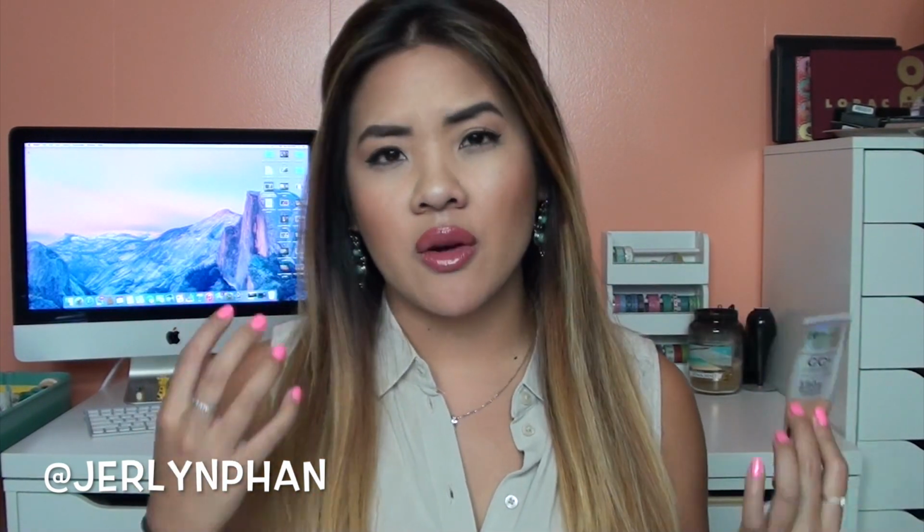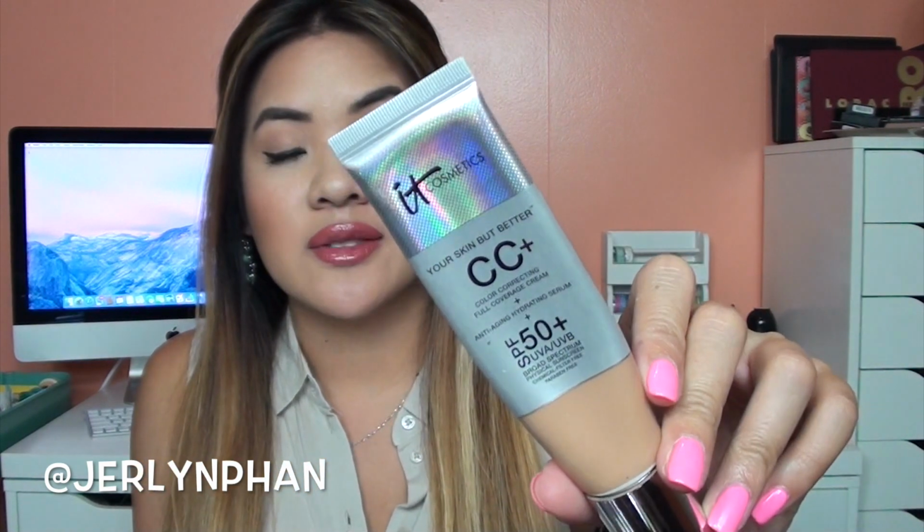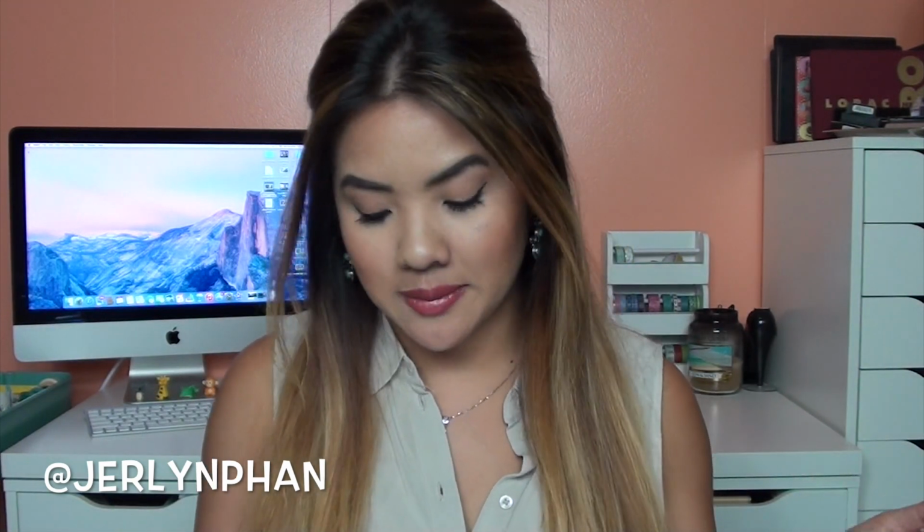I love the coverage that it gives and the finish. It's a very nice natural finish, and it has really good ingredients in it for your skin, and it has your SPF. So I'm obsessed with the It Cosmetics CC cream, and I've always been obsessed with them. Okay, so that's what I've been wearing lately as my base, and I'm actually wearing it today.